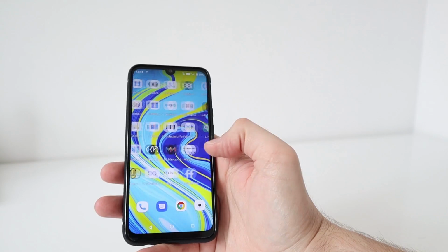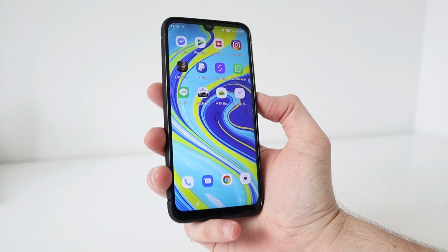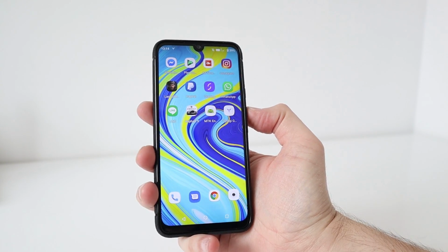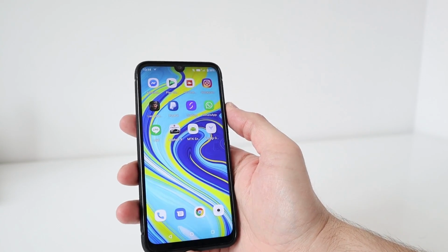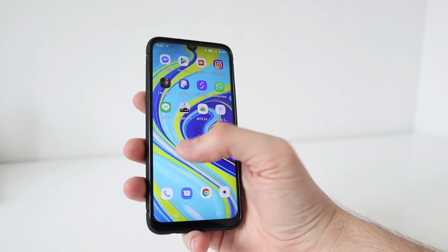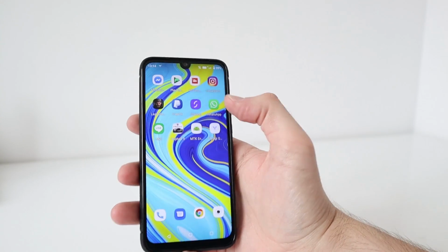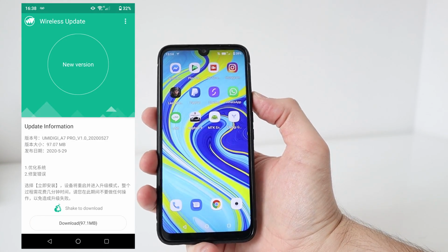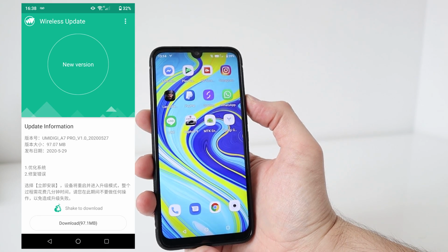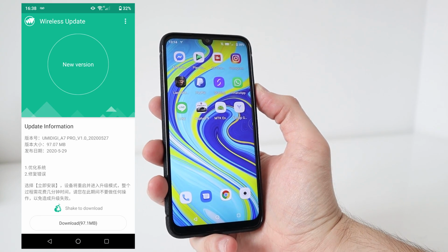So just the other day UMIDIGI released an update. For me, I think it was a much needed update, because before that it was a little bit buggy. Taking phone calls, the screen would go black and I couldn't interact with anything. Listening to voice notes on WhatsApp, the screen would go black. But since I've applied the update, it has fixed all those problems. The phone is running smoother.